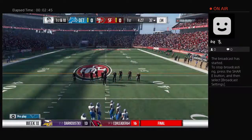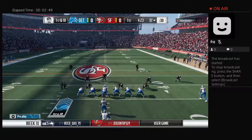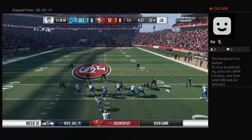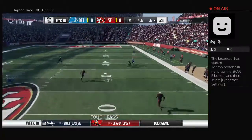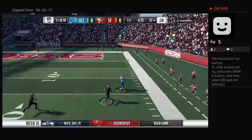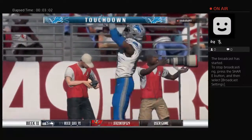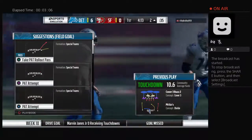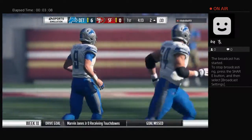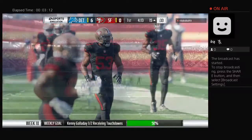And the offense lining up 1st and 10. They go play action here on 1st down. Throwing deep for Golladay. That's caught inside the 20. Touchdown, Detroit. A big play there. His 2nd touchdown on the season. And the Lions are going to take a 1st quarter lead. Not a bad way to start it.